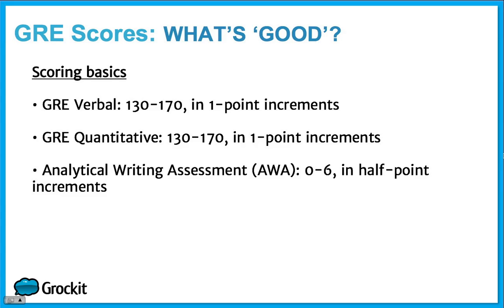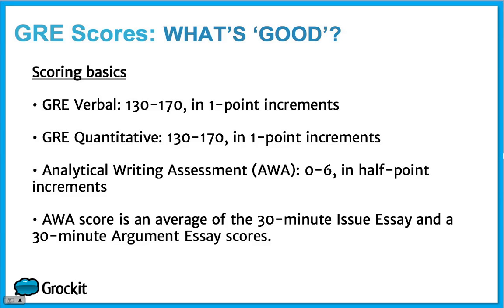In terms of the analytical writing assessment, it didn't change when the test changed in 2011, so it's still the same idea. You get a score for your issue essay, a score for your argument essay, and then it's automatically averaged. You won't ever know how you did on either one. They just give you a combined score for both. Now, when you go in for test day, you are going to get an unofficial verbal and quantitative score, and then they will let you know your essay score because they do have real people grading that. So you get your unofficial verbal and quantitative immediately, and then you have to wait on the essay.